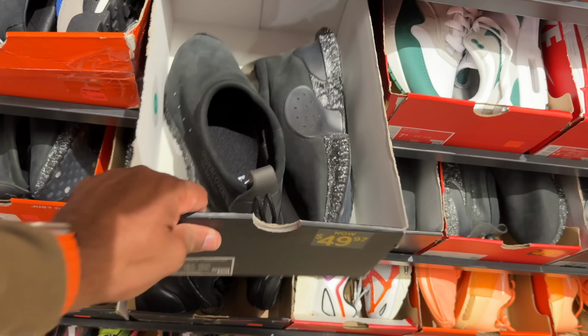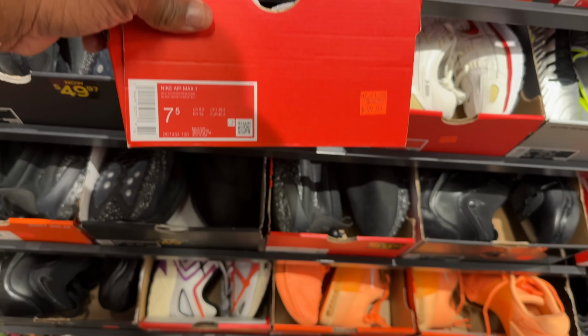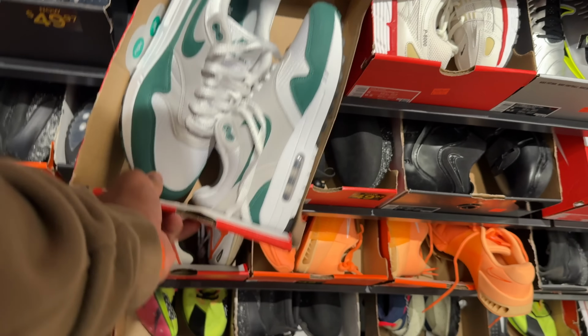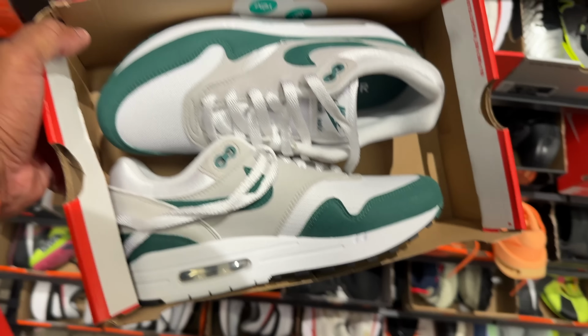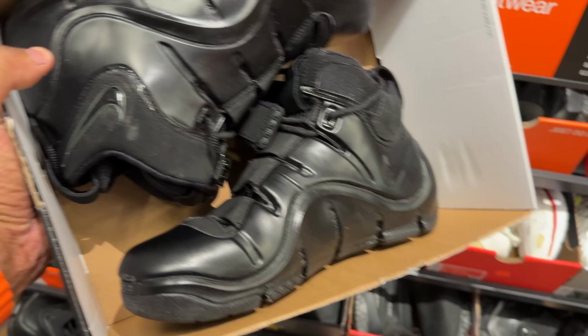These are the smaller sizes. They got the Moc size 7.5 for $50 with 30. Air Max 1, oh, they put these on sale. Last time I was here, these was retail. I think it was a little bit cheaper. They got the LeBron 4s, the black ones, 89, but they're small sizes.